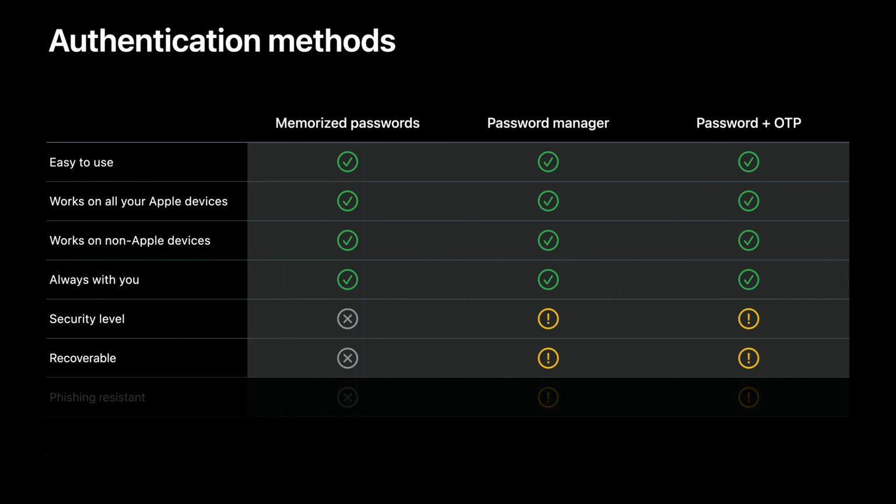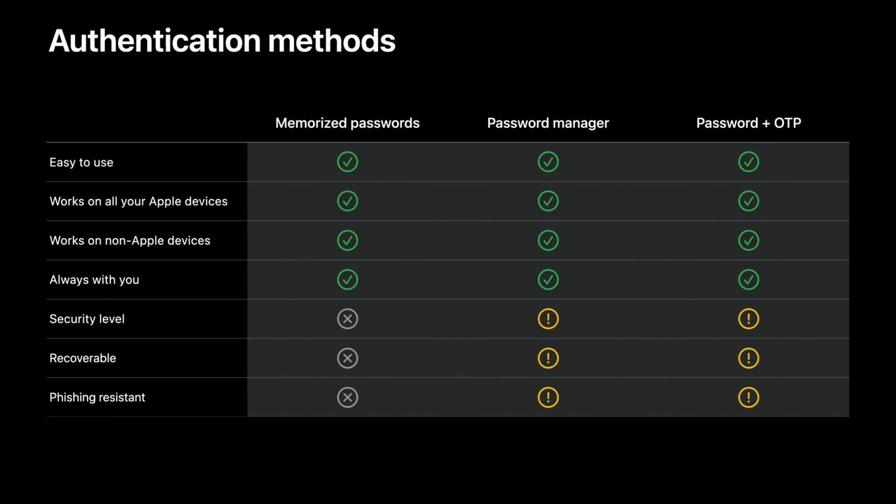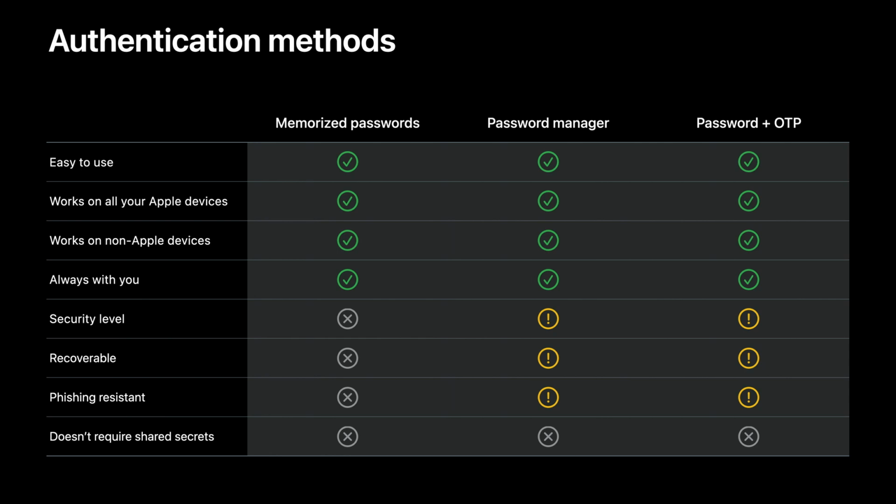Remembered passwords also don't offer any kind of phishing resistance. Password managers can provide hints about phishing, such as not offering to fill a password on a phishing site that looks otherwise legitimate. But they still can't prevent someone from manually entering the password themselves and getting phished. One-time codes have similar problems, though there are some modern mitigations you can put in place. And finally, all of these methods rely on a shared secret between the user and a server, making them fundamentally no stronger than the weakest protection of that shared secret.